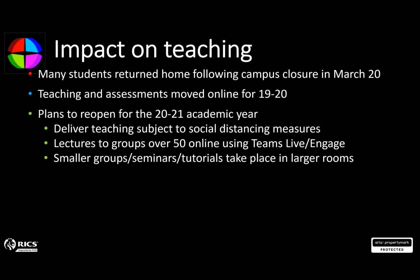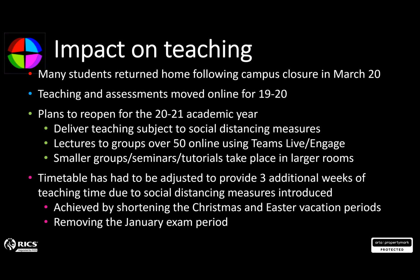Okay, so let's look at COVID and the impact it's had on teaching. Many students returned home following the campus closure in March this year. Teaching assessments moved online. The universities have both announced plans to reopen for 2021. They're going to deliver the teaching subject to social distancing, which means lectures to groups of over 50 take place online using Microsoft Teams or Engage, and smaller groups, seminars, tutorials, etc., take place on campus but in larger rooms.